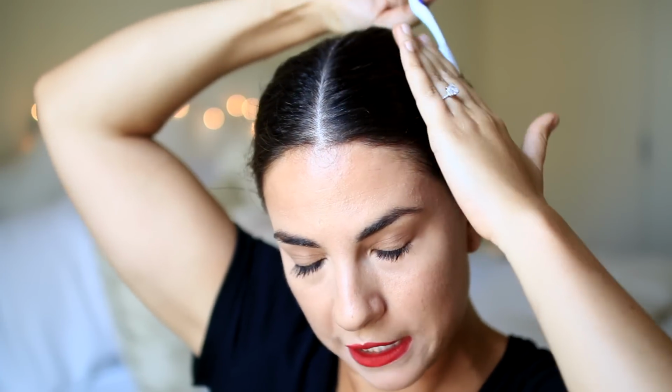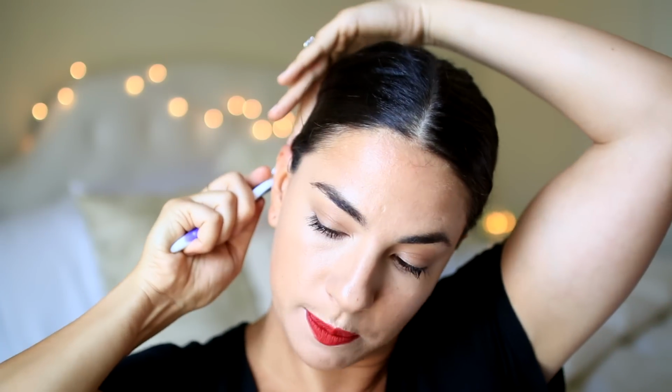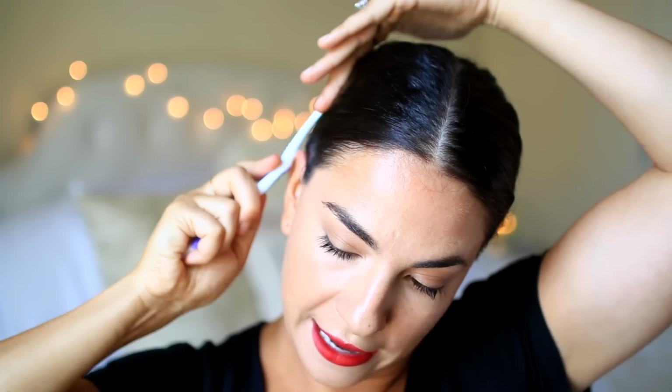Now that it has hairspray, it's really gonna start looking real smooth. It's gonna give it a little shine with that hairspray. And no flyaways this time. Now the hair is nice and pulled back. It looks like you spent more time on it than you actually did.